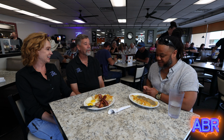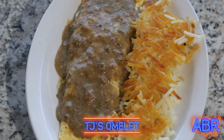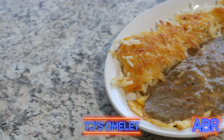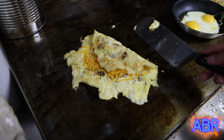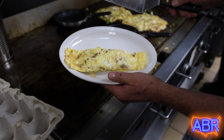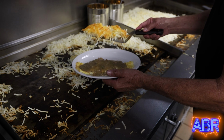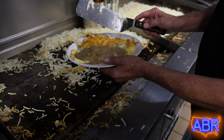Yep. I love it. Well, thank you guys so much for allowing America's Best Restaurants to highlight you guys. But now, what am I looking at right here? That is the TJ's omelet. It's a bacon and cheese omelet with some of our green chili sauce on top. If you're in New Mexico, you got to eat green chili. Yes, I found out. Green chili is a staple. It's like salt and pepper. You got to have green chili on stuff.